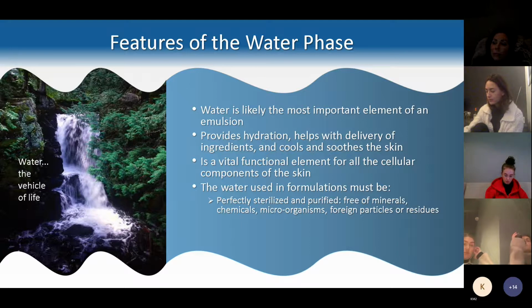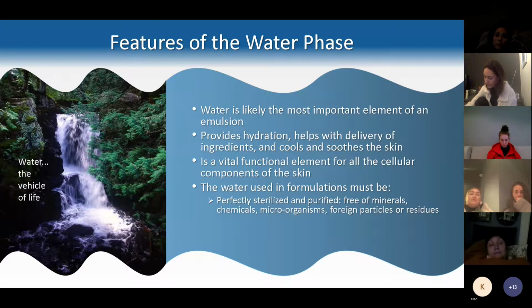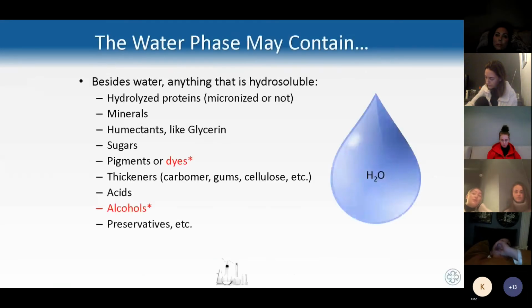But it's got to be water that is absolutely pure, perfectly sterilized, perfectly free of minerals, chemicals, microorganisms, foreign particles, or residues. This is very important because if this water is not absolutely pure, then you may have interactions with other ingredients in the formula, and you don't want that. As a matter of fact, this water should not have any type of interaction with any ions that are added to the formula, right? So this is important so that the water itself helps to carry, but does not interact with those actives. The water, of course, will also provide hydration, among other benefits, and we know that.